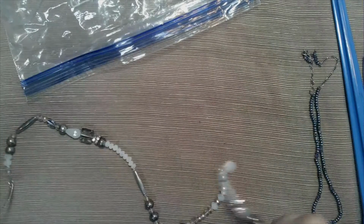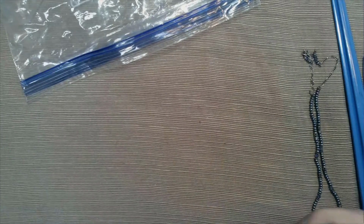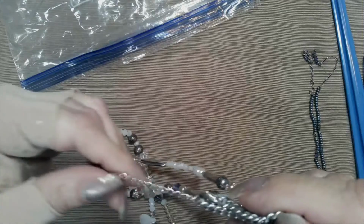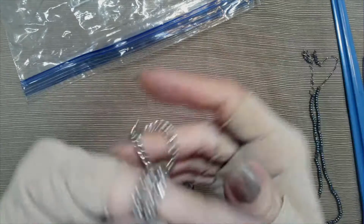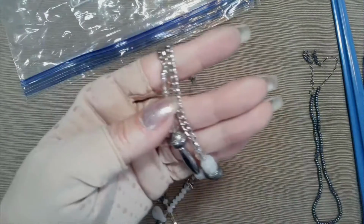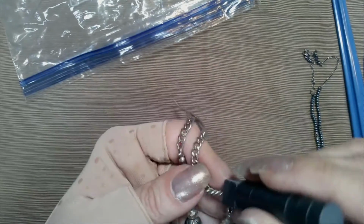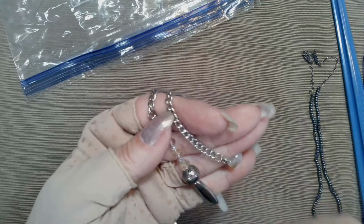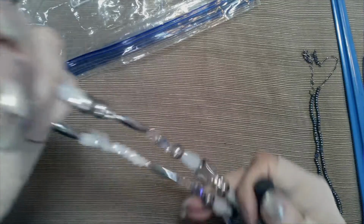Okay, we got to the bottom of the bag here, and I have this very long, 18 inches, lobster claw clasp with about a 2.5 inch extender, silver tone. The chain is not, let's see. I'll bet these are 925, just with the glass and the way that the beads are.